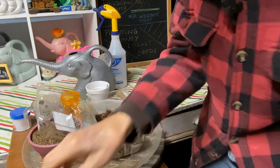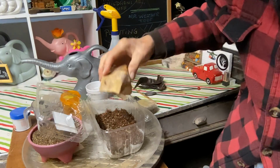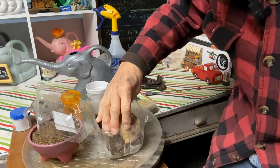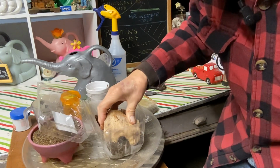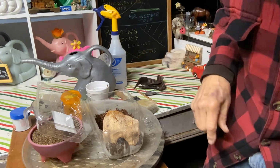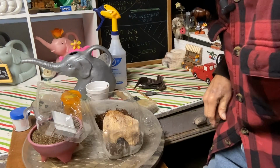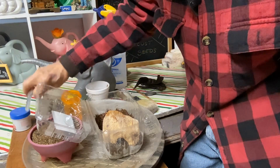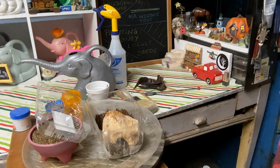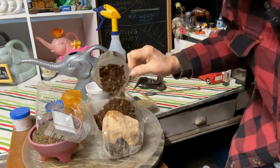So now, Jaja found a rock. And that'll hold it down. So I'm just going to put it in the corner here. And we'll put a couple of seeds around it. And then I got a bigger container. You can get this also at Walmart. They're cheap. Or the Dollar Tree, wherever you want to look for them. But they're cheap.